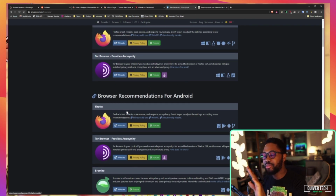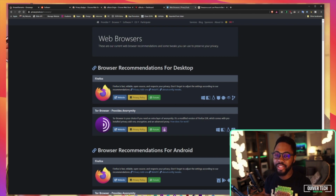Brave used to be on this list, but recently Brave has had a bit of a scandal with their cryptocurrency. So unfortunately, they're not fully recommended for the privacy focused individual. But again, since I'm a more advanced user, so I kind of know what I'm doing, it's a bit safe-ish for me to use this for minor browsing.